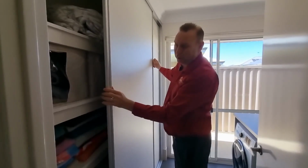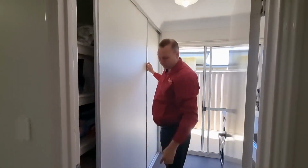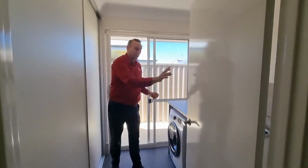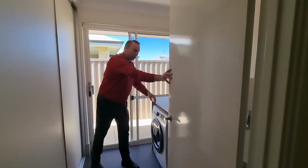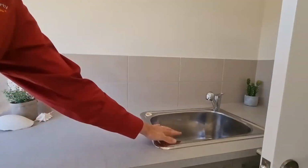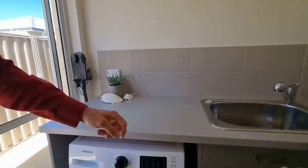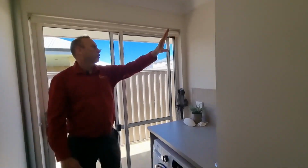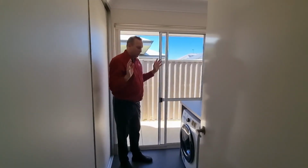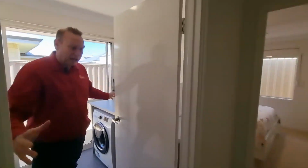And then we continue on to the laundry and look at the storage space you have. Everything's neatly packed from the floor to the ceiling. Double-sided, massive. In here you have a beautiful bench top, a sink, washing machine, cupboards. You can put a dryer up there, or you can put one out in the garage. You'll see how big that is. Entirely up to you, folks, but it's a large area.